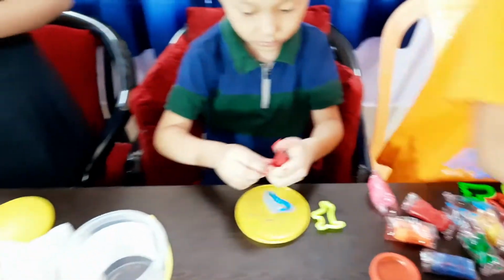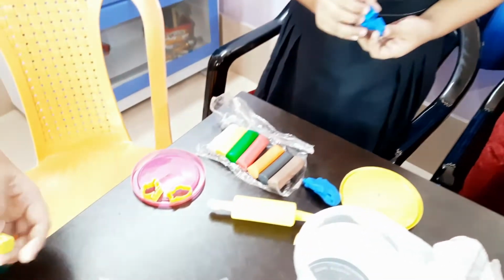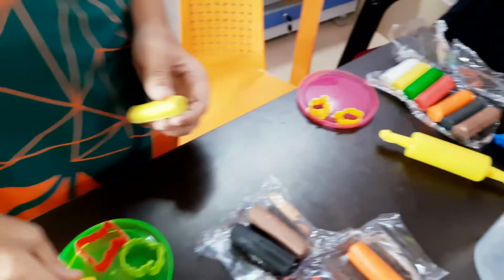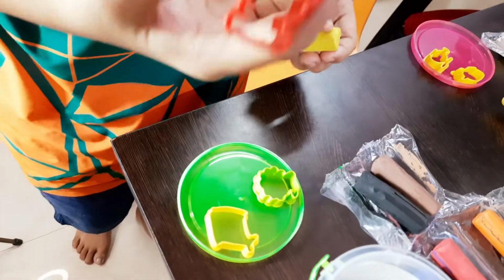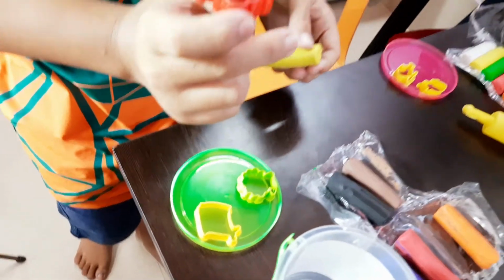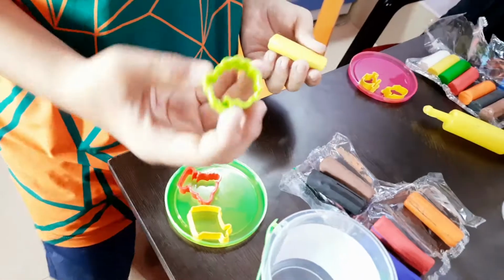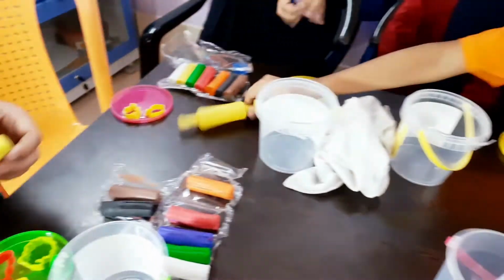What shapes have you got? House, rocket, and Mua, what shapes have you got? Fish. Give me some more red. Everyone, roll out the pins and make all the shapes.